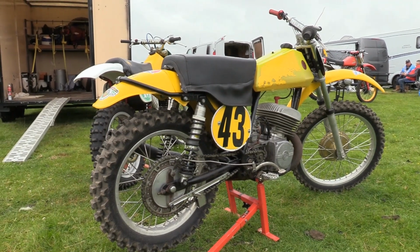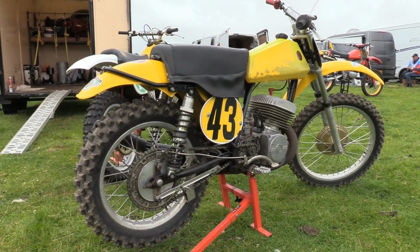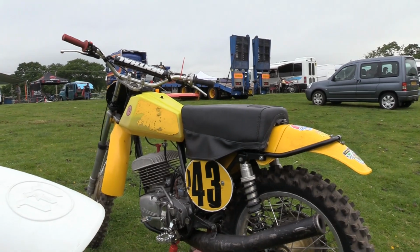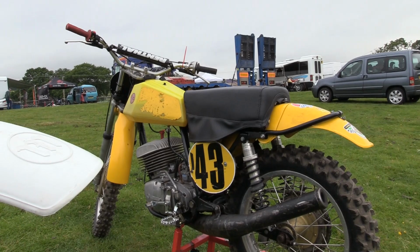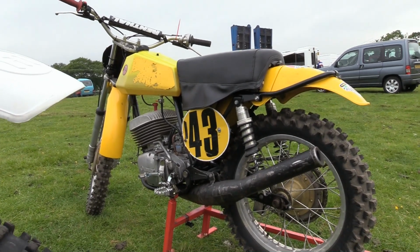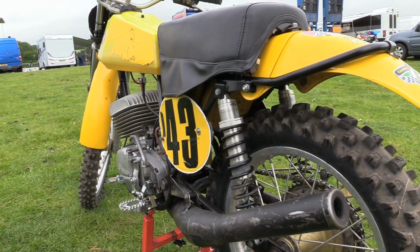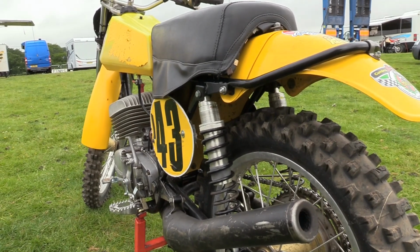Now this second machine is Andy's spare bike or second bike. It's his lovely 360 CZ. Again, quite an original looking bike, although it has different rear shocks, but this is another quick bike, this Czechoslovakian two-stroke machine of Andy's, and this bike has not got too many trick parts fitted, although it has the upgraded gear shifter on the left hand side there.